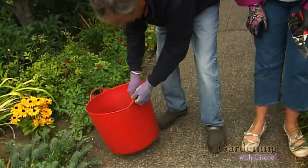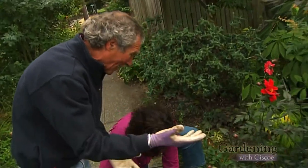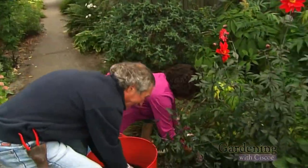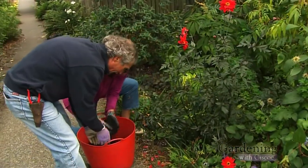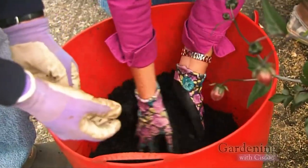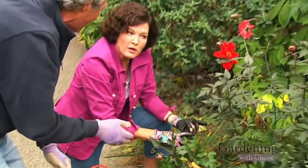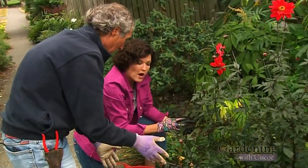We've got to put some compost under there. I did earlier in the season, but that's the way it goes. It kind of just goes away. It kind of eats it up. This will hold moisture in there, and it looks nice, too. I love fresh mulch on the garden. Me too. You don't need to fertilize, but you do need to keep them well watered and deadhead.